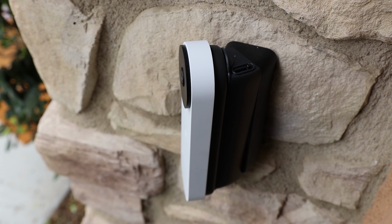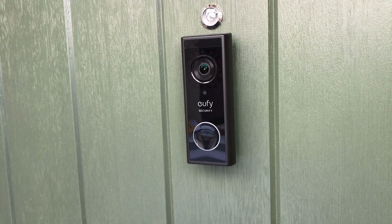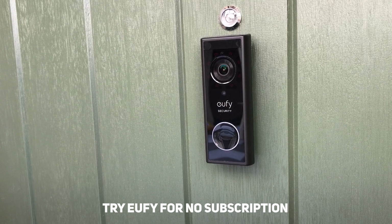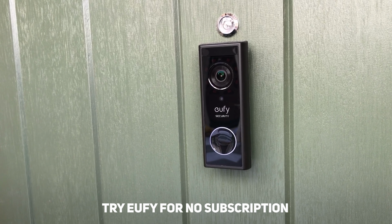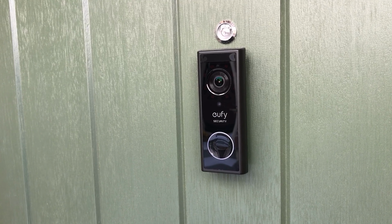If you don't like the subscription, a camera that I really like are the Eufy doorbells. Those are all subscription free. You don't have to pay for any subscription to those. It records everything locally on the base station that is kept in your house. So I'd recommend checking out Eufy if you wanna avoid subscriptions.